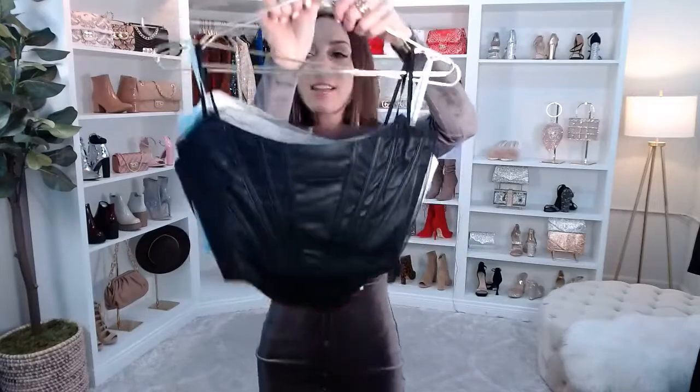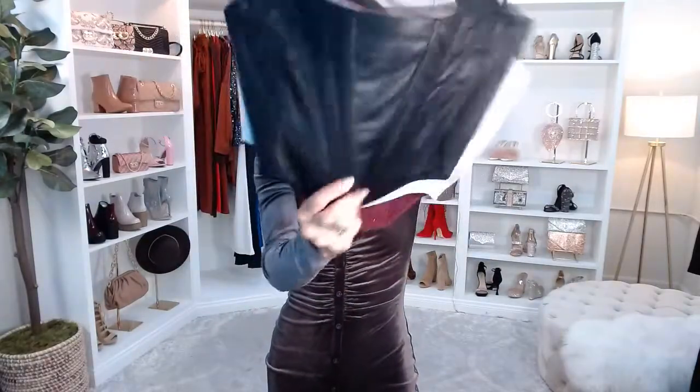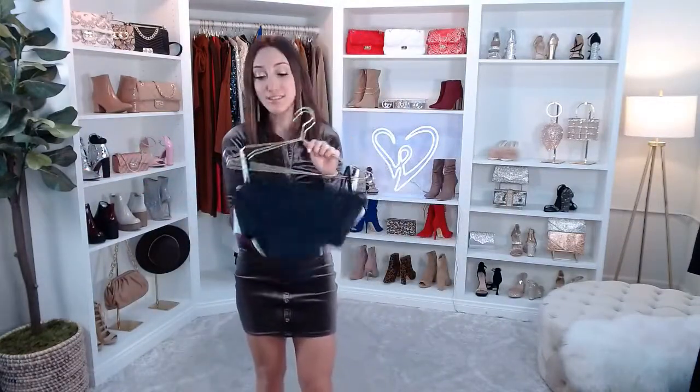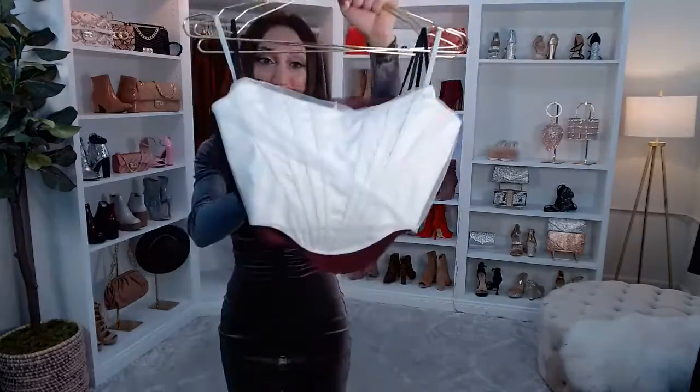So this does have a lined faux leather fabric. And of course it is a form hugging fit like a traditional corset top with a minimal stretch. But I like that this top actually doesn't have those hook and eye closures. It's very easy, it just has that zipper. So if you are new to corsets, this is a top that I definitely recommend because it is super easy, super sexy, and you can wear it everywhere from the office to your night out.